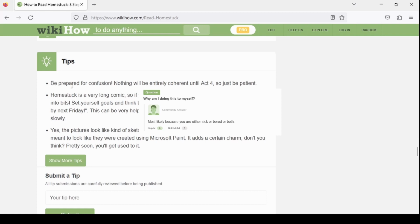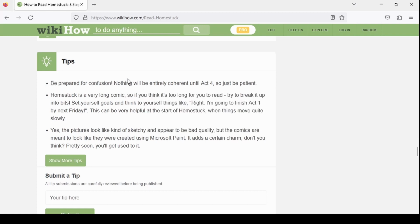Alright, here's some tips as well. Be prepared for confusion. Nothing will be entirely coherent until Act 4. Yeah, that's entirely true. Just be patient. Homestuck is a very long comic, so if you think it's too long for you to read, try to break it up into bits. Set yourself goals and think to yourself like, right, I'm gonna finish Act 1 by next Friday.